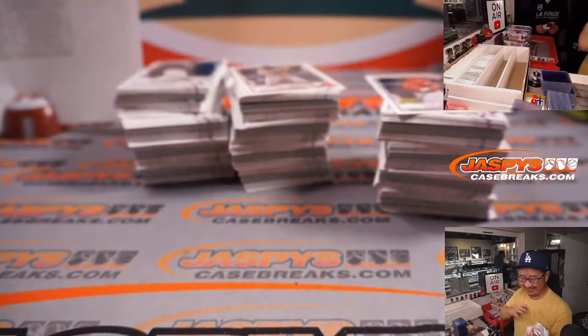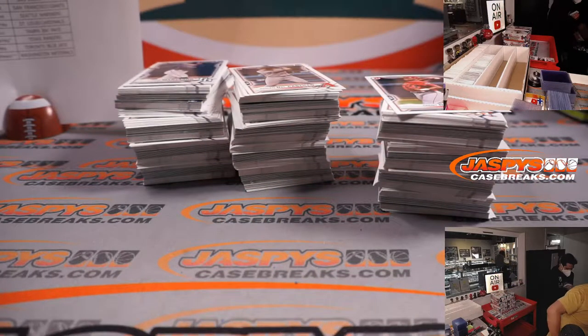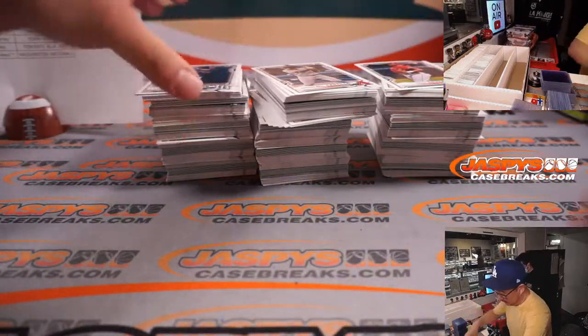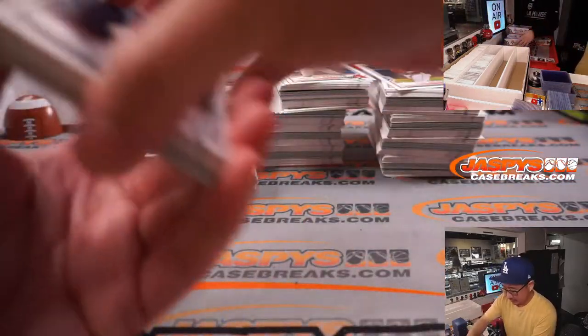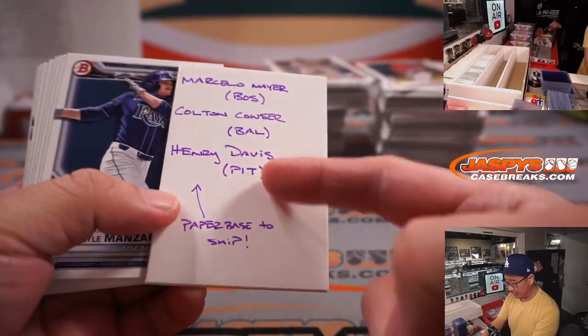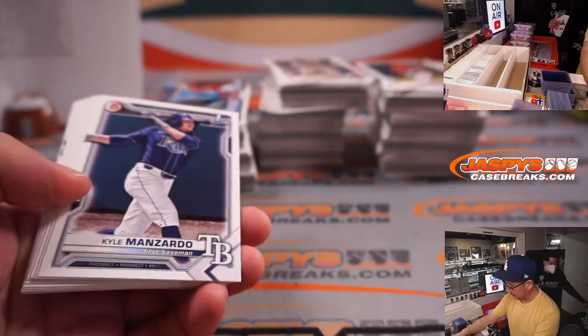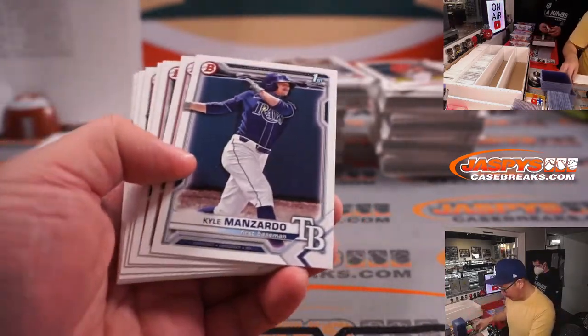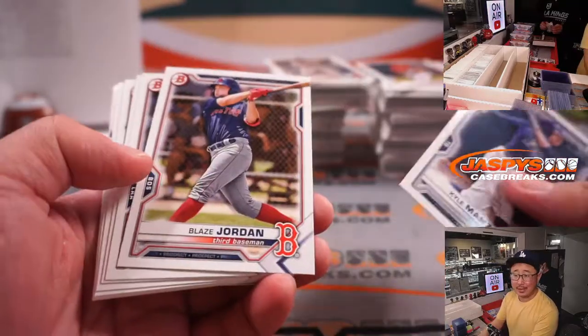All right, so I put it in a box across. Box. Okay, perfect. That's what works. All right. And as you know, the only paper base that ships are these 3 players right here. And I will do an autograph recap at the end.